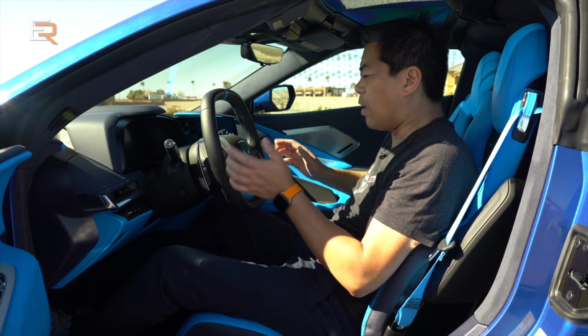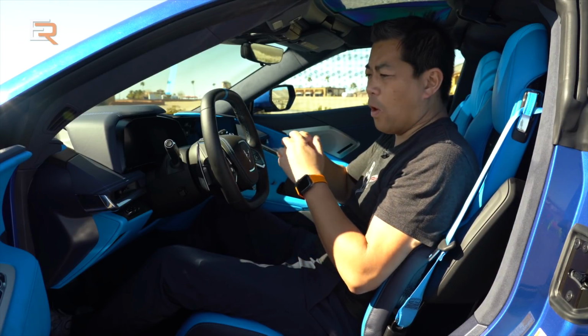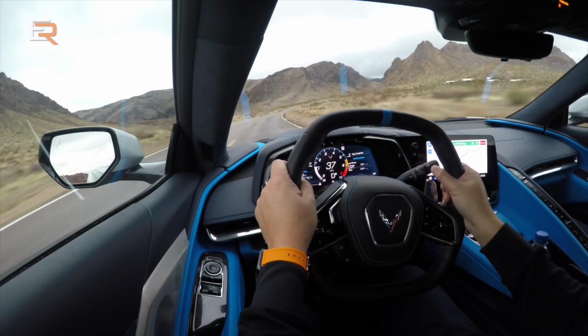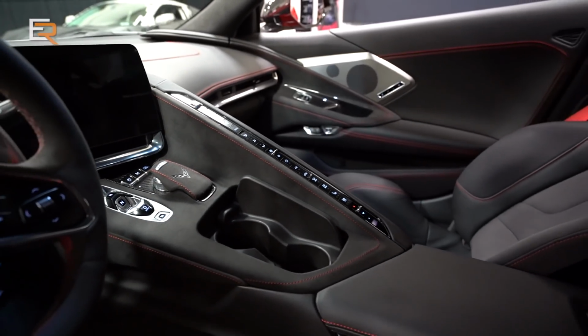This interior is very, very well put together. There are no fake bits, so no faux leather, no faux metal. If it looks like metal, it's not plastic, it's metal. On the paddle shifters, on the trim here, leather steering wheel, leather seats.